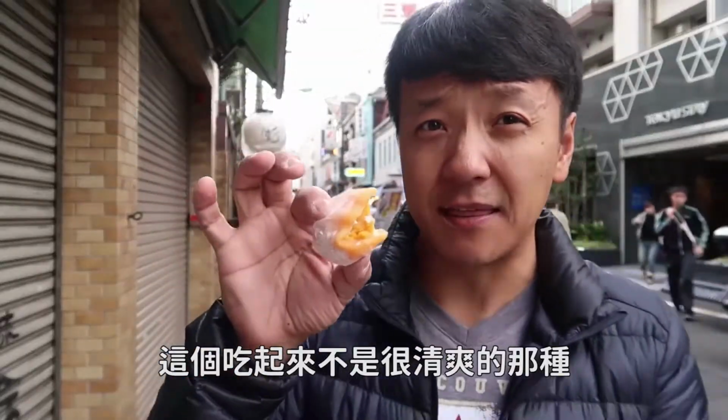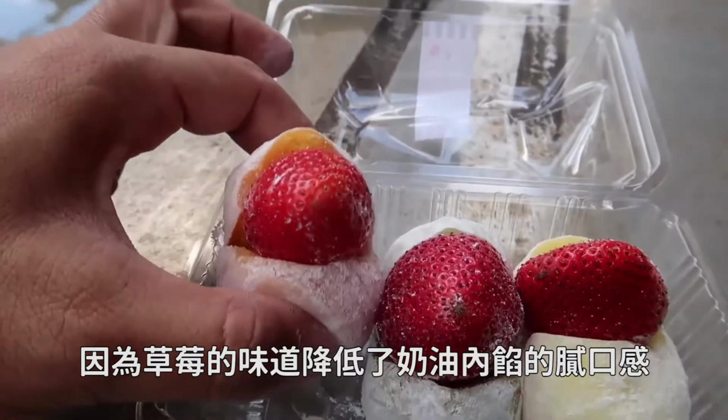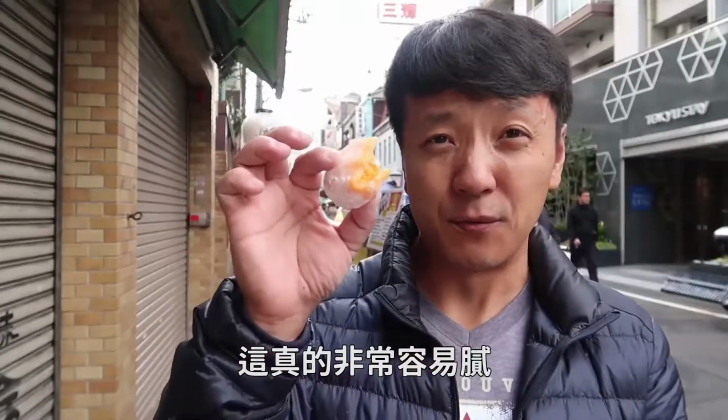This is definitely not light. I see why they paired it off with the strawberry, because the flavor of the strawberry cuts into the heaviness of the cream and the filling. Actually, this is really heavy. I feel like one bite and it's enough for me. I don't even know how I can finish this. Oh my goodness, it's so substantial. All right, let's soldier on to the next mochi.